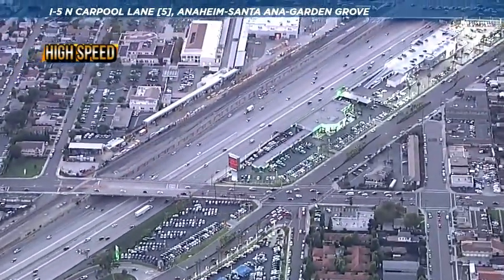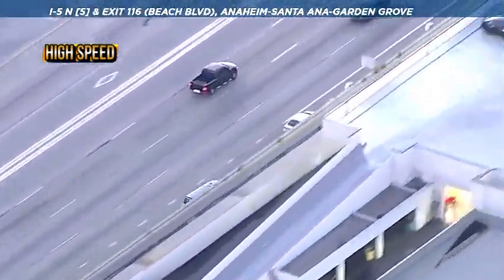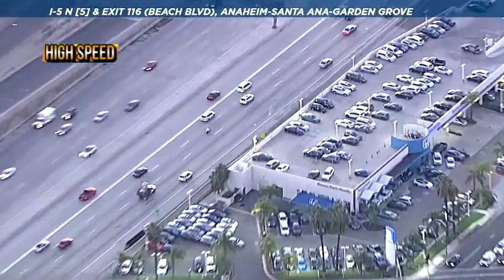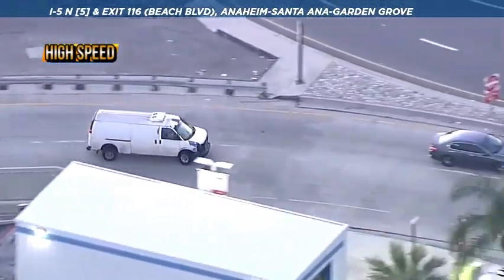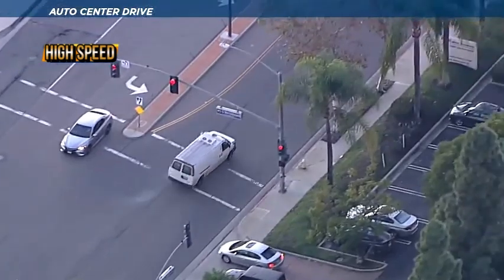I can only imagine, as you were wondering too, David, that CHP has been requested to take this over, because you've got Anaheim PD, who's pretty much out of pocket. They do have their airship in the area, but Fullerton PD is now out of their jurisdiction. Now he's getting off at Beach Boulevard, onto Beach Boulevard.